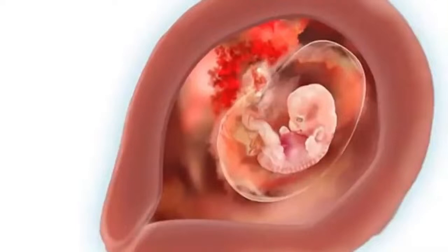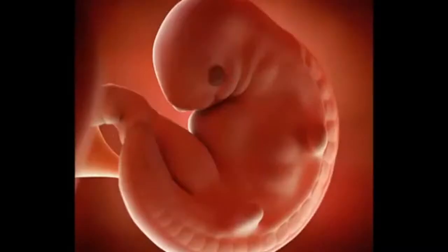Although your baby's brain development will continue long after birth, the basic sections have formed. As the week progresses, the digestive system and lungs are also developing. Tiny facial features are also starting to take shape, and each little arm now has a paddle-shaped hand attached to it. Another important development this week is the formation of the umbilical cord.